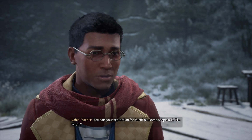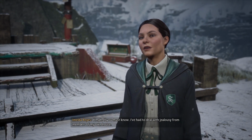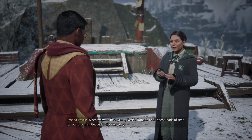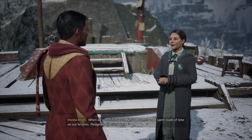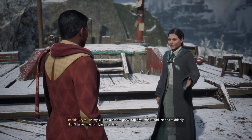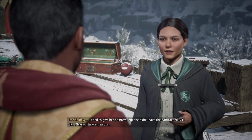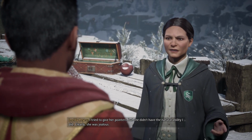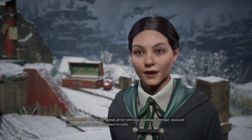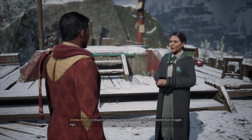You said your reputation for talent put some people out. Like whom? If you must know, I've had to deal with jealousy from members of my own house. When we were first years, Nerida Roberts and I spent loads of time on our brooms, pledged to fly every day. As my skill on a broom grew, rapidly I might add, Nerida suddenly didn't have time for flying practice. I tried to give her pointers, but she didn't have the natural ability I did. Clearly, she was jealous. Poor thing spends all her time now dawdling by the lake, obsessed with merpeople. Won't even learn to swim.